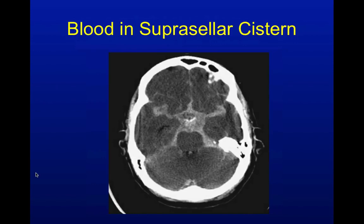And as soon as you flash the CT scan and you see this, the starfish, and the CT scan's like subarachnoid hemorrhage, we need to go to whatever arterial study you do at your facility. MRA, CTA, arteriogram, whatever your neurosurgeons are used to and your radiologists are used to.